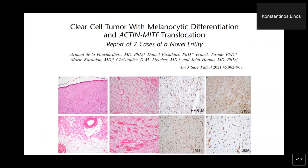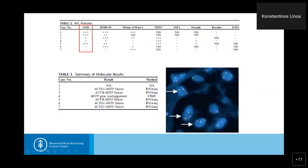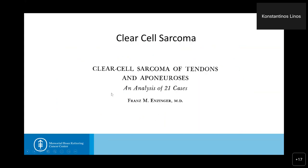And a lot of other advances have been done in tumors with melanocytic differentiation. There's a new thing that resembles a PEComa, but probably it's not. It has a recurrent ACTIN-MITF translocation and produces melanocytic markers because MITF is the master regulator of melanin synthesis. But although it looks kind of like a PEComa, it's diffusely positive for S100, and this is not expected in your typical PEComa. So it may be a distinct entity, we'll see, but it has recurrent translocation involving the MITF gene. And clear cell sarcoma is another entity that I'm not going to talk about because I think you guys had enough, and I had enough.